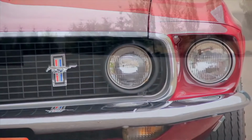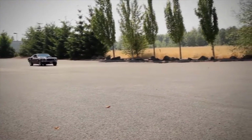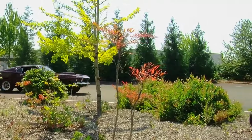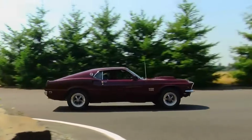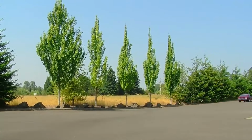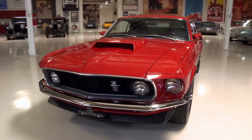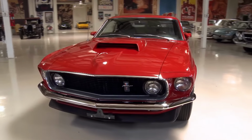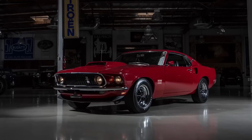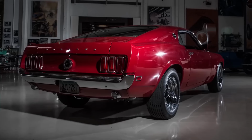On the street, the Boss 429 was a cantankerous beast. It wasn't the smoothest ride unless you were hitting full throttle, where the car really came alive. This made it somewhat difficult to drive in normal conditions, but for those who craved pure, unadulterated power, it was perfect. The car's design was also kept relatively simple compared to other flashy muscle cars of the time, but its understated look only added to its allure. It didn't need to scream for attention. Its presence alone was enough to command respect.